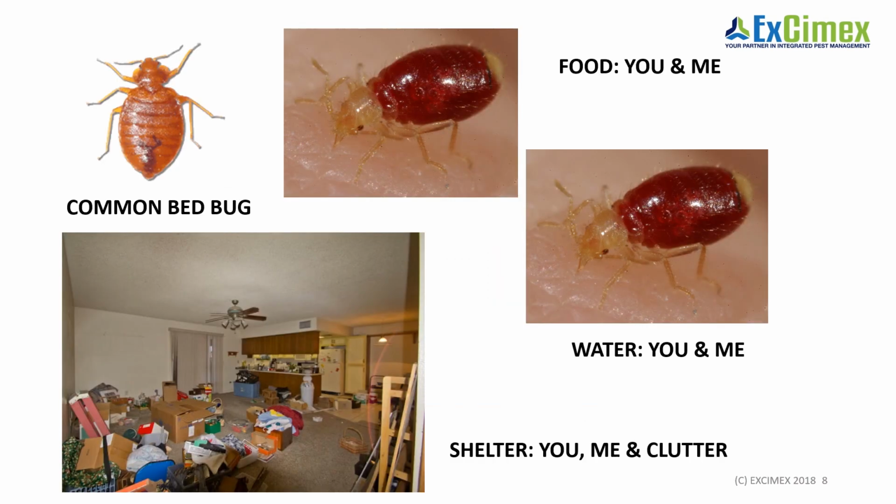The common bedbug. They've been around for millions of years. The Romans and the Greeks had problems with them. The Romans even named them Cimex lectularius, the bug that rests. They're blood feeders, and their food source is you and me. They hide about 90% of the time, only coming out to feed. They can tell if you're in the room just by your breathing and your body heat. If you have clutter, they'll find it.